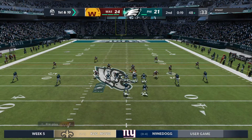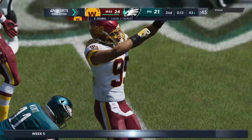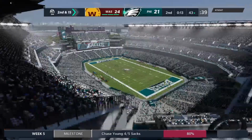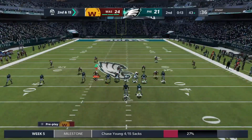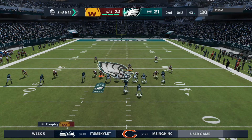Now Wentz again. Pressure, and he's going to be taken down. They sack him back right around the 44. The Eagles will take their 3rd and final timeout as they'll stop it with 13 seconds to play in half number 1. Got to assume this defense will be charging again here. It's 2nd and 15.